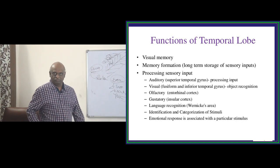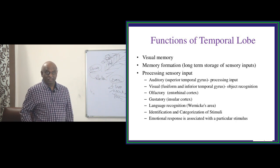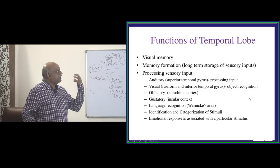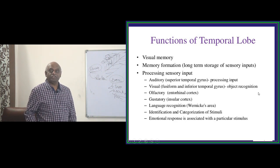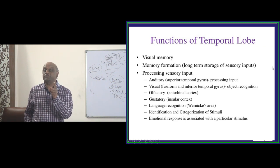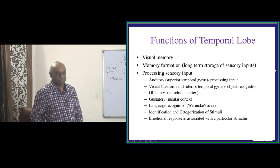Visual memory. What we look at, we remember longer. When you see a surgery in real time, you will remember it longer. Then memory, long term storage of the sensory input. If I ask you, in school days, when was your first kiss? You still remember the touch of that first kiss in the school days because of the long term storage of the sensory inputs in your temporal lobe.